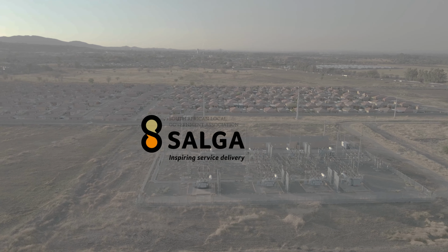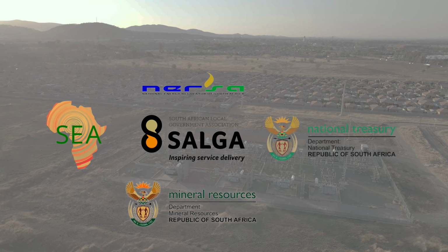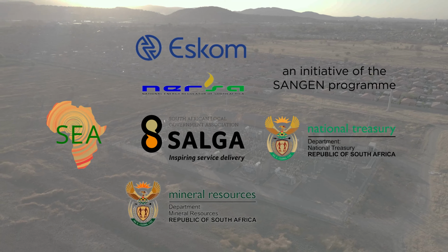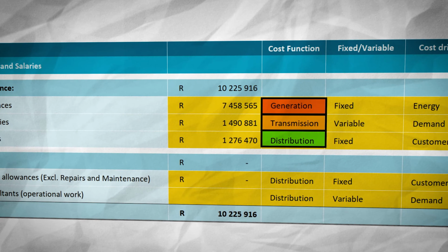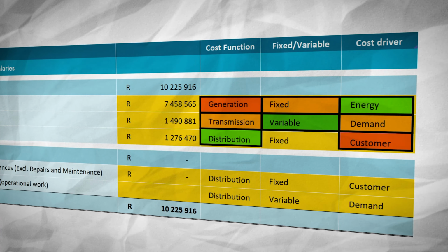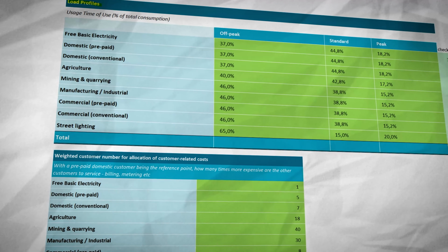Given the importance of the distribution grid for the country, the sector has come together to boost municipal capacity to establish accurate costing. As SALGA, in partnership with the DMRE, NERSA, Sustainable Energy Africa, and National Treasury, we have developed a cost of supply simplified tool that will assist municipalities to develop the cost of supply studies in an easy way compared to the traditional way of conducting the cost of supply. Moreover, we are also conducting the cost of supply training annually.